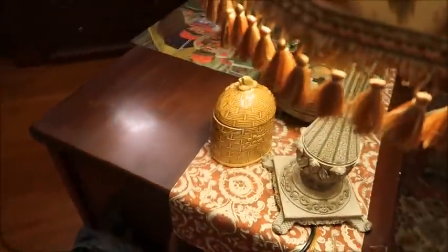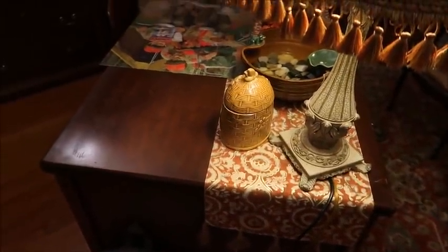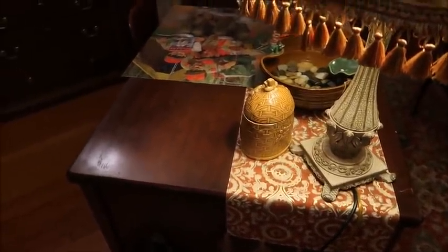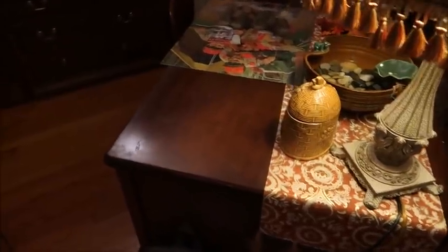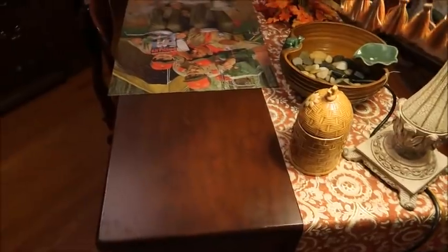All right, let's look over here at the desk area. Ignore this book bag. My oldest daughter, we have a schoolroom, but she likes to be in here completely separated from the boys because of less distractions. I totally understand. So she does her schoolwork a lot of times in here.